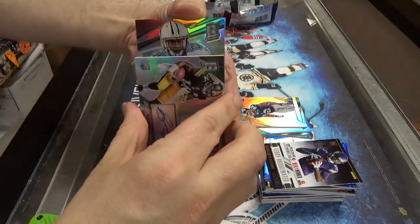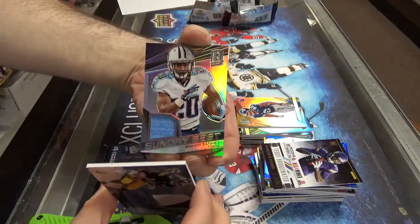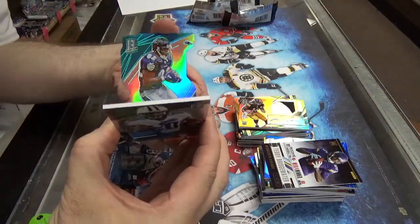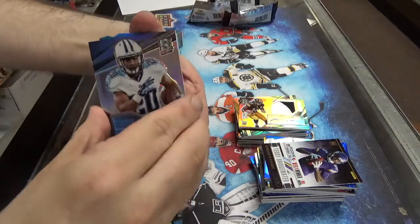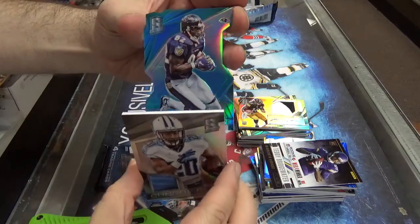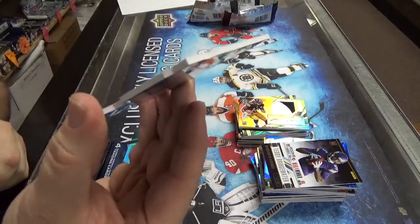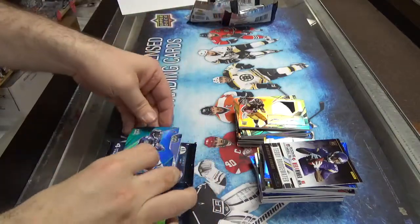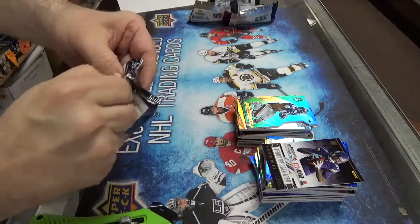And here's a nice Tennessee Titan, Bishop Sankey Sunday Best jersey. And that is numbered 84 of 199. And here's a nice die cut, Baltimore Ravens, Shannon Sharpe. And that is the blue, 18 of 35 for the Baltimore Ravens. Congratulations on that. Final pack of 2015 Spectra in the break.